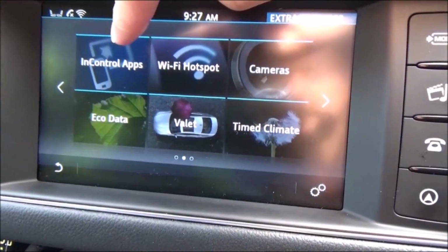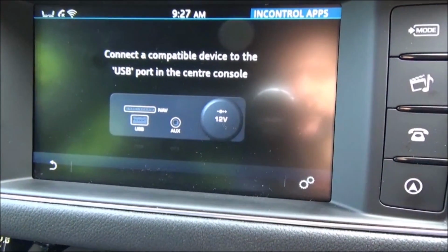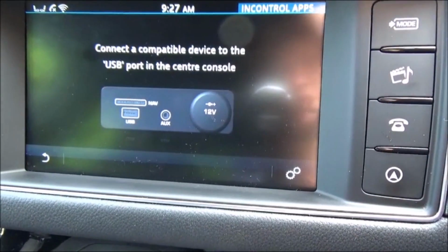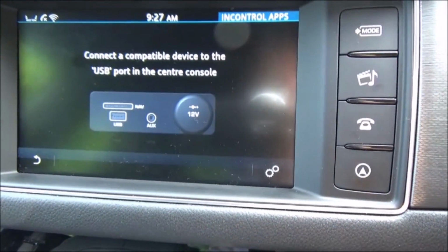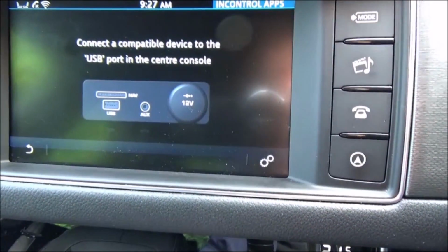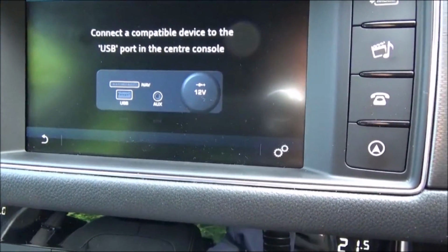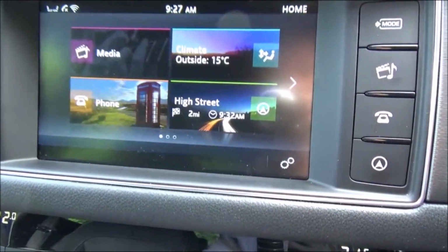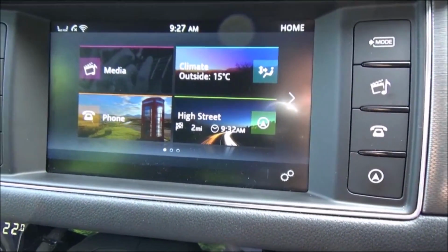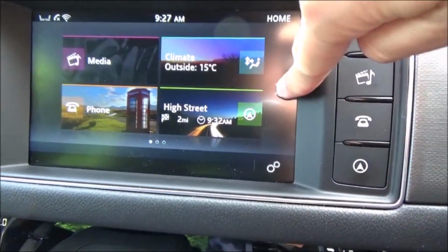In control apps, it won't work with my phone for some reason, which is a fairly old HTC, but either way, you can connect your smartphone to the car and that will take some of the apps from your phone and put them onto the screen in front of you, so it allows a bit more of that smartphone functionality. It also provides you with the app on your phone, so you can check your car status at any point, whether the car's locked, how much fuel's in it, those kind of things, which is very useful.